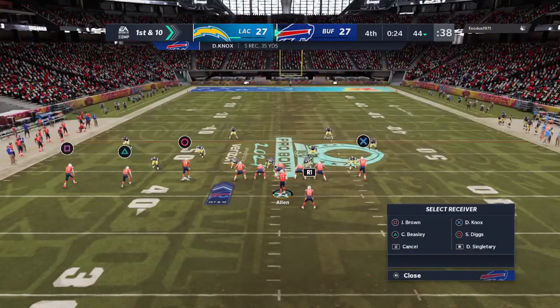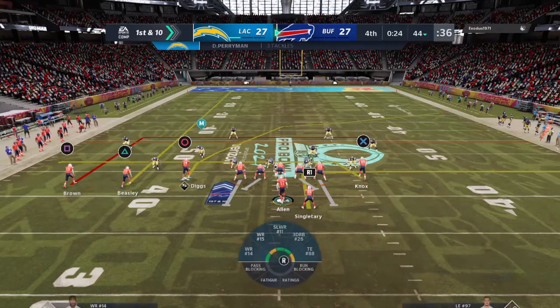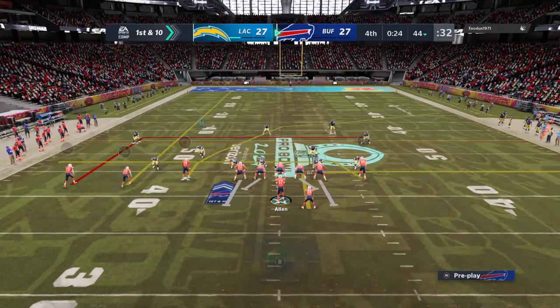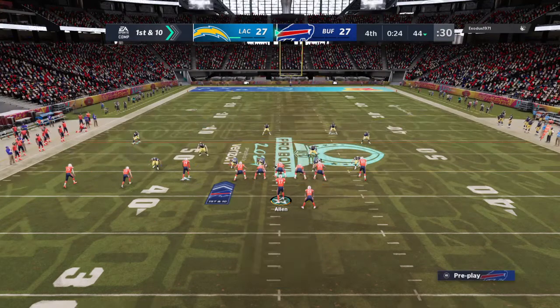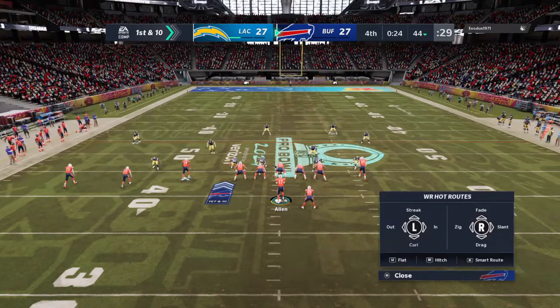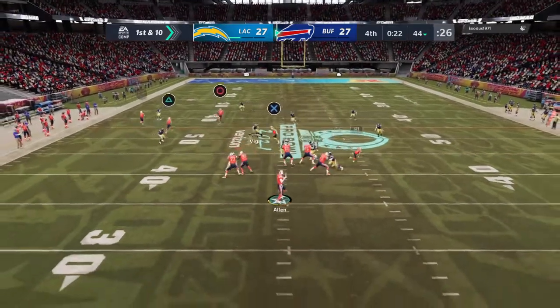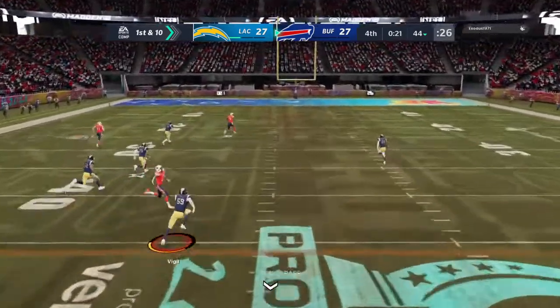The Bills are going to go ahead and use their final timeout as they'll stop the clock with 24 seconds to go in the game. Back to throw. Allen going deep for Diggs.